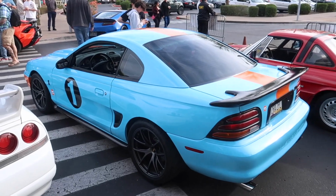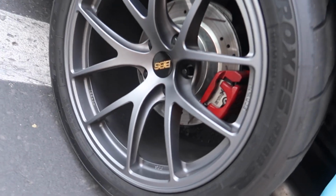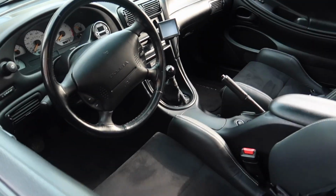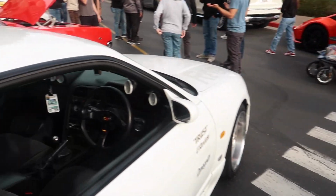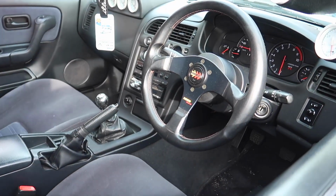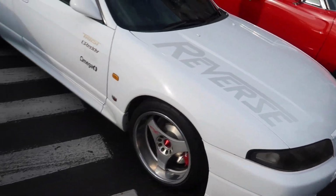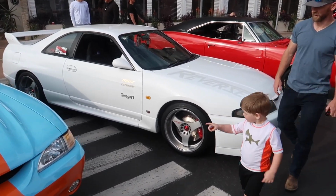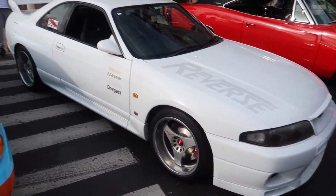So coming right out of the gate over here, we got this SVT Cobra in the Golf livery. The BBSs, look at how thick that wheel is, man. Oh my God, this is beautiful. So this is what I'm talking about, variety. But then check this out right here. R33 GTR, on the three spoke wheels, dude. I'm assuming those are rare, like super, super rare.